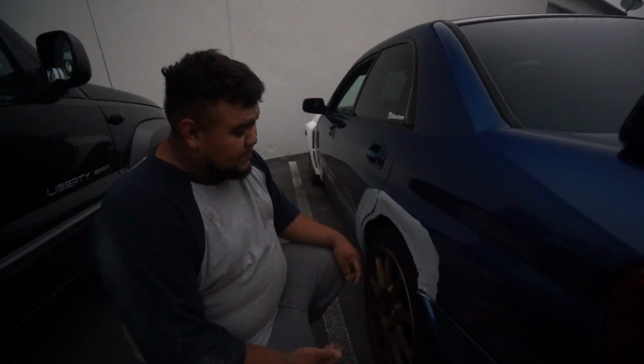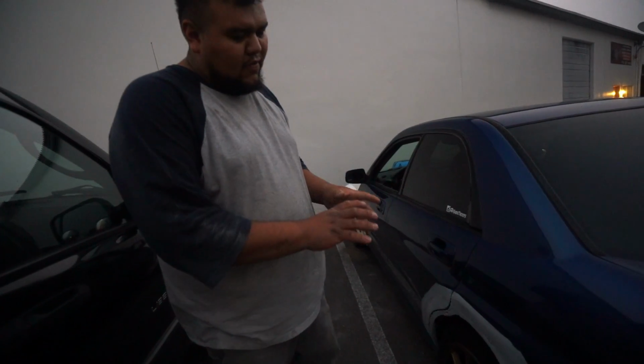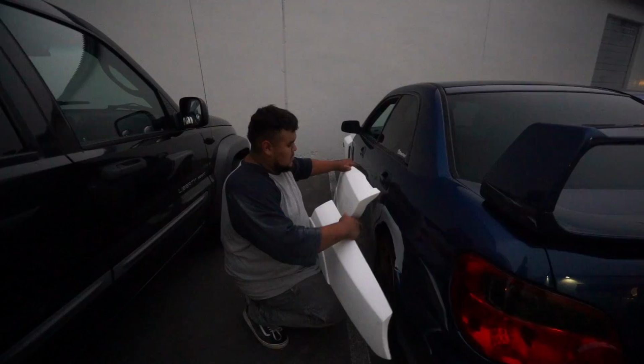Do you have any idea why he would put Bondo on it? I don't know. What's the reason for that? Maybe the flares didn't fit correctly and he wanted more, like there was probably a gap or something. I don't know.